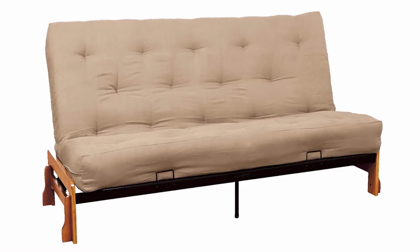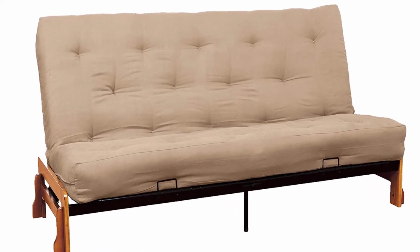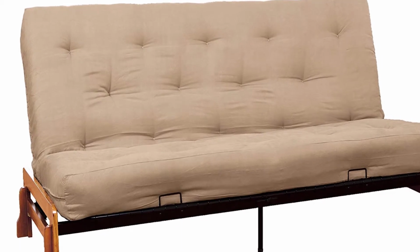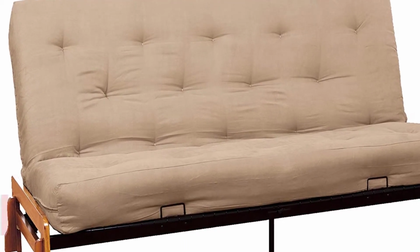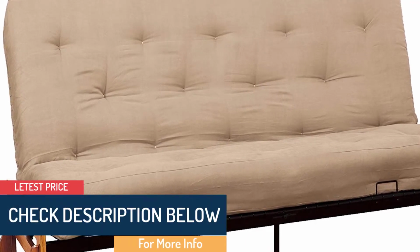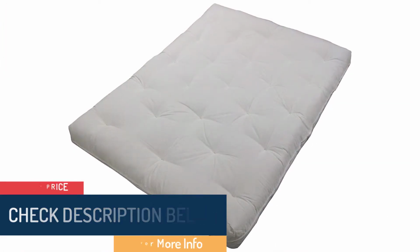The manufacturer has made this mattress available in many casings of different colors. However, these are not removable. The futon mattress is ideal for both seating purposes as well as for sleeping. However, in both cases, it is the choice of those people who want their mattresses to be firm while sitting or sleeping. This mattress is a standalone product and does not come with a frame.